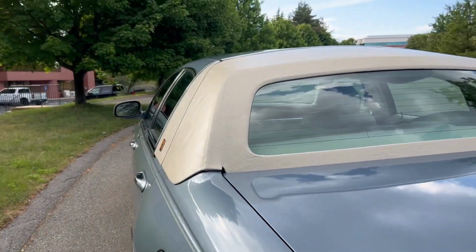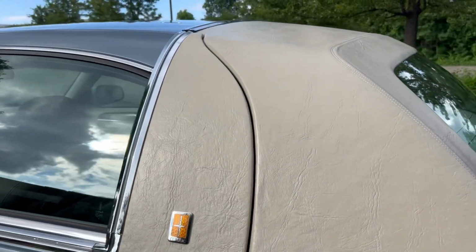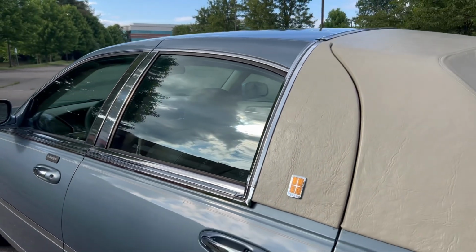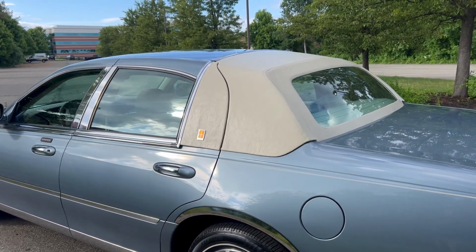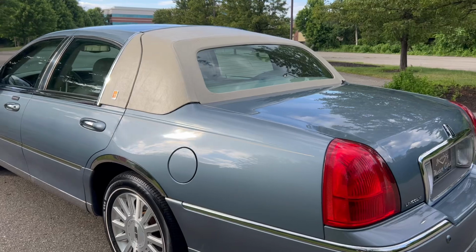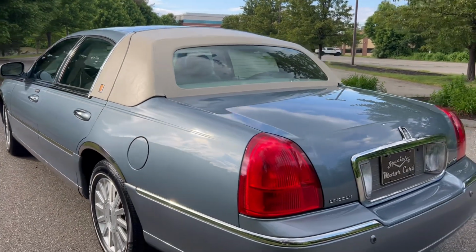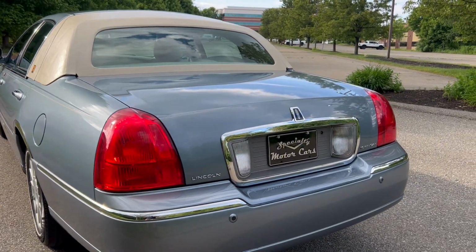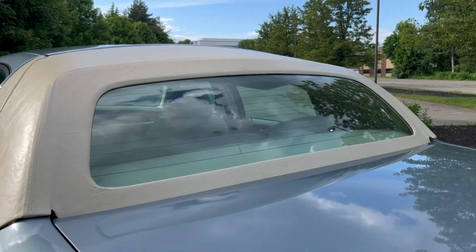And then the top here that I put on this car, just an absolutely gorgeous light parchment, matches the interior of this car very, very nicely. It's a gorgeous car. I'm going to show you some minor flaws with the car. Nothing too crazy. Just typical 2004, 20-year-old type of town car, scuffs, maybe light scratches. But overall, very, very nice car, rust-free car. And like I said, a one-owner car.